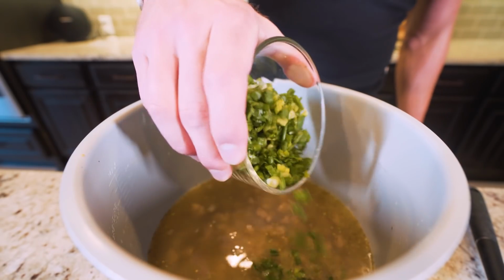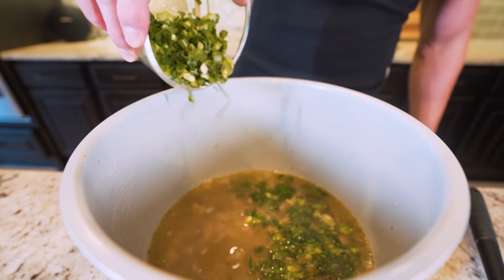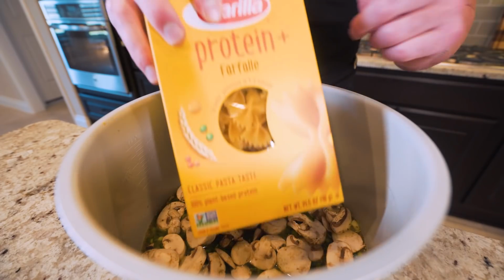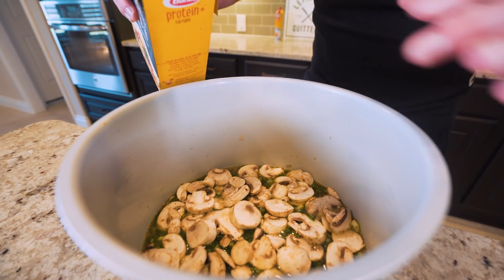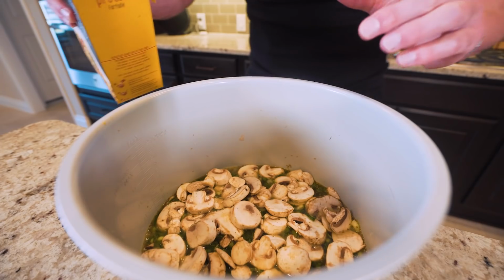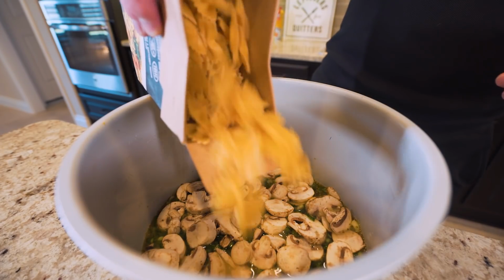Now I'm just gonna toss in my green onion, try to get it evenly spread out in here. Then I'm gonna do the exact same thing with my mushrooms. Now we're gonna take our protein pasta, and what we wanna do with it is dump it in here, but once again, keep it all in one layer. It's gonna cook the best that way. You just don't want one clump of it in a corner.